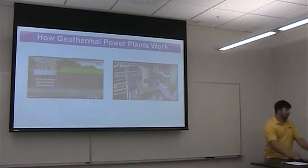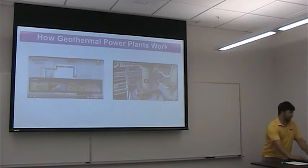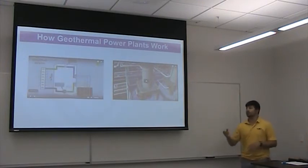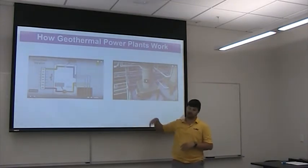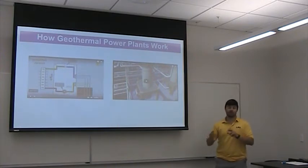Anyway, they drill holes in the ground and they run loops of pipe through it. Typically it's for your refrigerant that's going to be flowing through the system. Internally, what you'll have is very similar to the refrigeration cycle that we had, except your condenser, rather than being a heat exchanger, is pipes that are running into the ground. But it can be reversed.